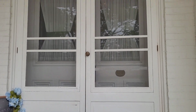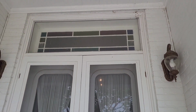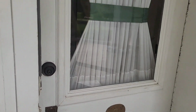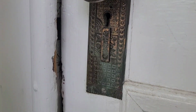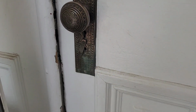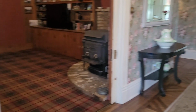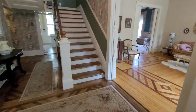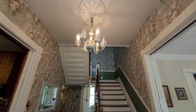These are the original front doors and screen door. Original stained glass window in there. So let's open it up. Even the doorknob is original, I believe. Look at that. It's got the keyhole. I love that. Love all the details. Push this back a little bit. This is the front entry. So we have the stairs going up there.